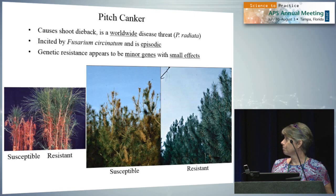Genetic resistance appears to be minor genes, so many genes with small effects. And on the left are the greenhouse inoculations, and those results correlate well both on the clonal and the family level with the field, which is on the right.